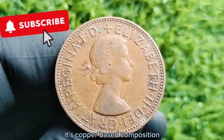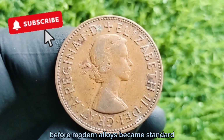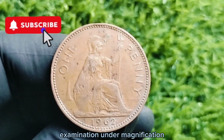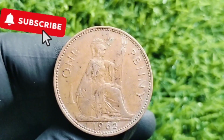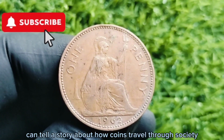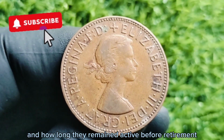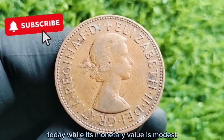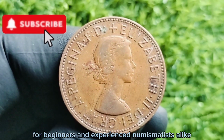Its copper-based composition, for example, reflects earlier traditions of British coinage before modern alloys became standard. Examination under magnification reveals the precise craftsmanship of Royal Mint engravers and die makers. Even the wear patterns on circulated pieces can tell a story about how coins travel through society, how people use them, and how long they remained active before retirement. Today, while its monetary value is modest, the 1962 one penny remains a cherished collectible for beginners and experienced numismatists alike.